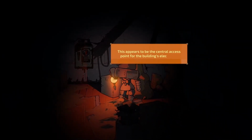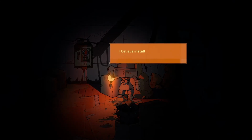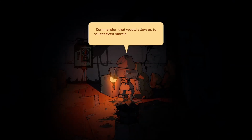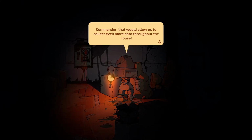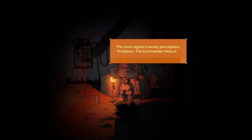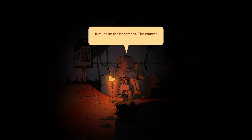This appears to be the central access point for the building's electricity. I believe installing a power source would partially restore electricity. Commander, that will allow us to collect even more data throughout the house. Are you... there? The rover signal is barely perceptible, Professor. The commander likely did not receive your communications.